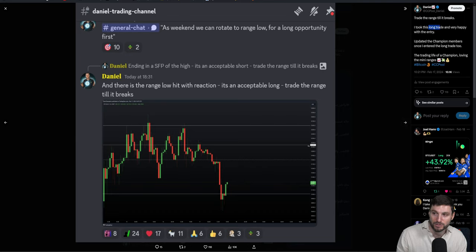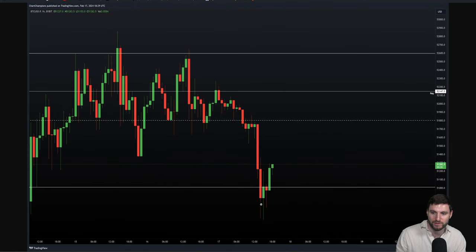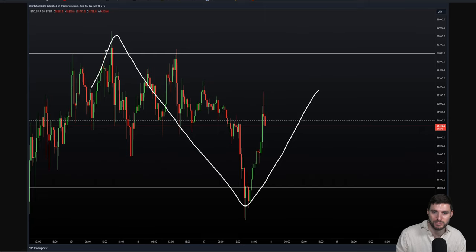That this is a long trade I have taken. And I'm very happy, to be honest, with the entry. Why? Because I love to trade these ranges until they break. Okay. The trading life of a champion. Loving the mini ranges right now. Okay. So you make your plan. You then wait for the reaction, take the entry trigger, and whether it's the shorts or the longs, you continue to trade this range until it breaks.